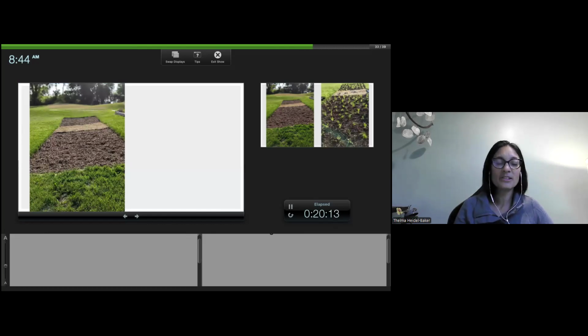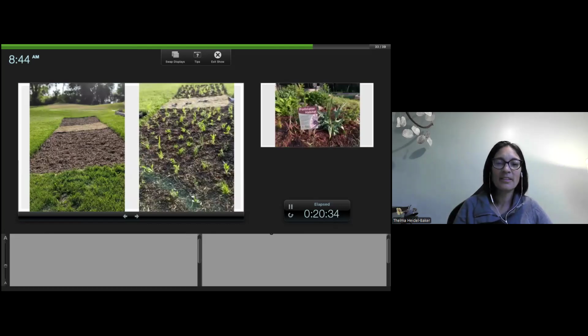So this is at my kids' school. This is in the backyard. We took the sod out. So we took the grass out. We cut it out with this really cool piece of equipment called a sod cutter. It was really fun. We had to remove all the sod, and then we laid down a bunch of mulch, like shredded wood. And then we planted into it. And there are the plantings of all these native wildflowers.